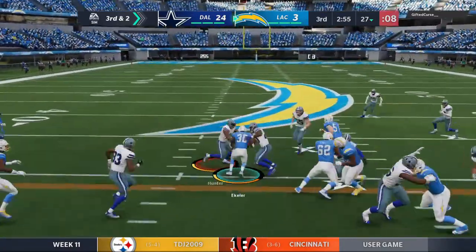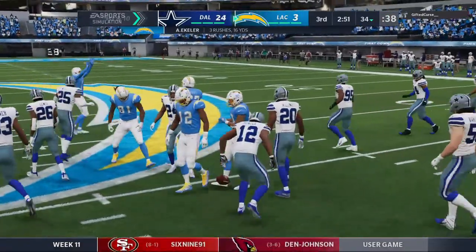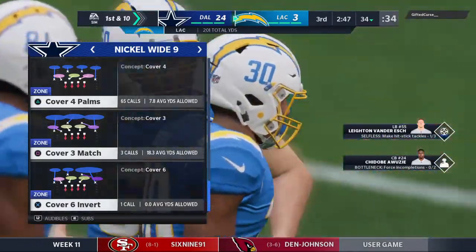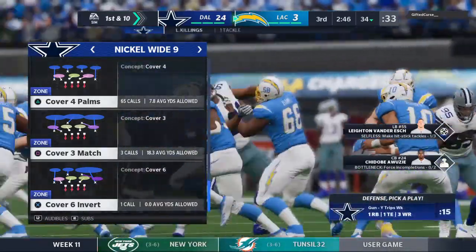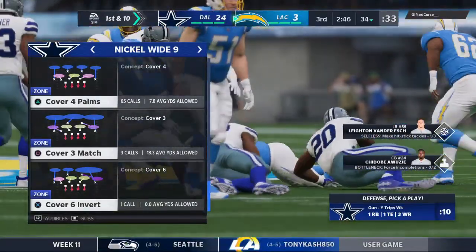They'll try to pick up the first with Eckler. And he gets it to the 34. Good enough for the first. A strong 8 yards will keep this drive rolling. On third down, that's a good job of situational football and understanding where the first down marker was and getting there.